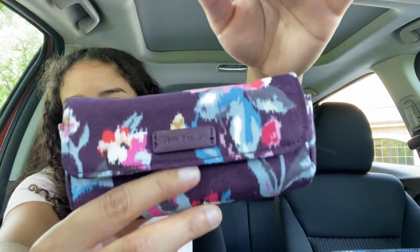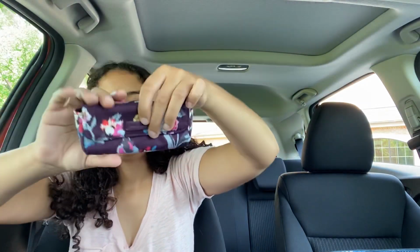And then you've got a mirror, and you've got a hidden magnet that keeps it nice and closed. I really like when Vera Bradley makes little quirky, cute items like this. This is perfect for what I need.